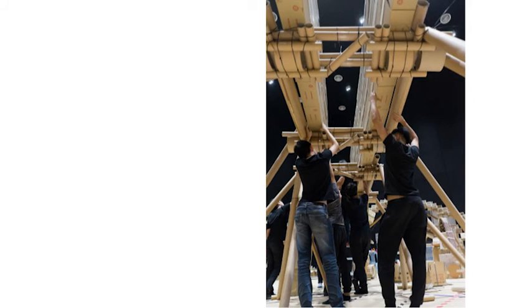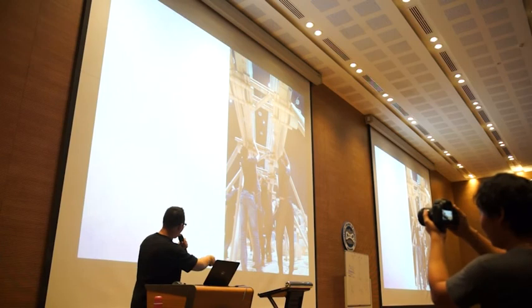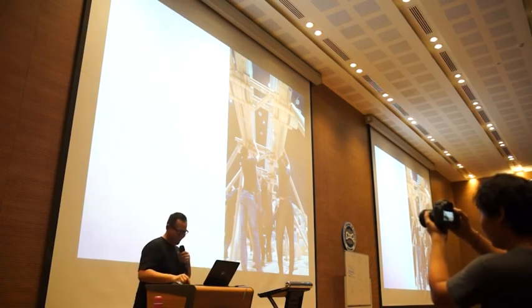Nice shot, eh? But it's actually quite nice too. I'm not looking at this, but the structure.